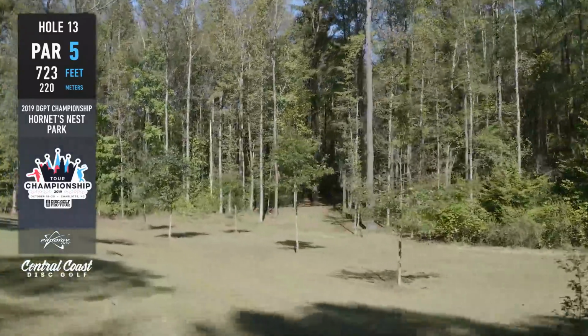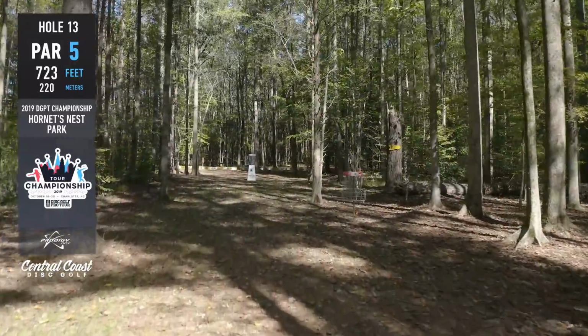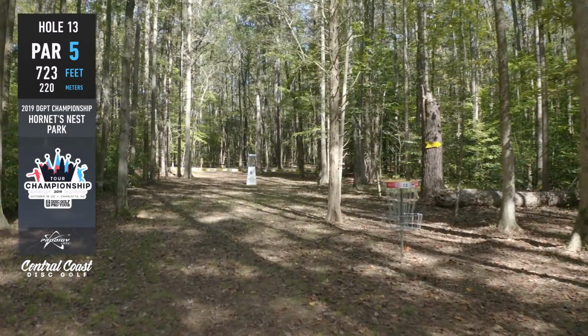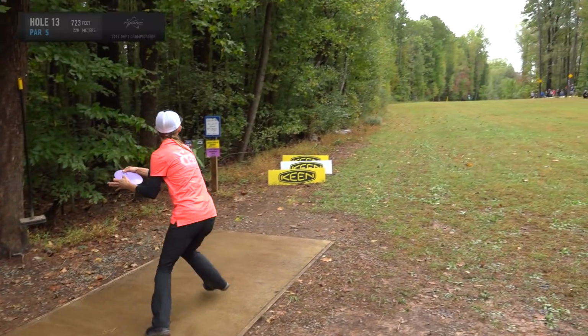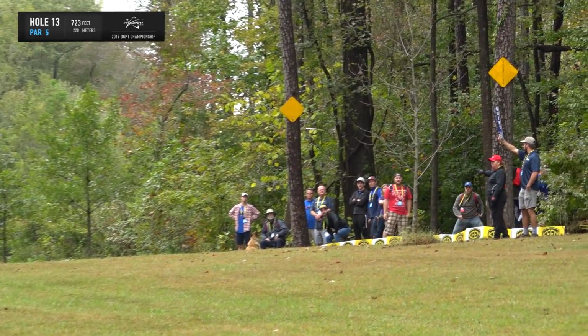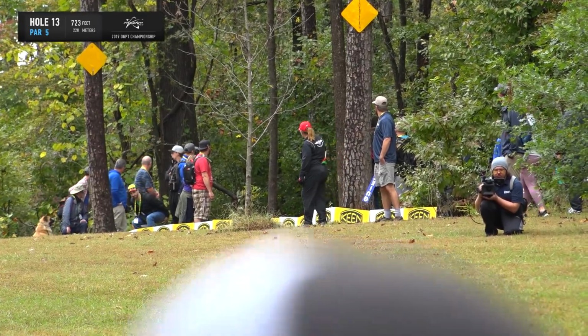We're moving into hole 13. It's a par 5 for these ladies, 723 feet. Really, this is one of the only holes on the course where we're going to see max distance drives. Yeah, this was a design change. We had John Houck come up, and he recommended this, as we see Paige just rip one. That's turned over. That one is not out of bounds, but she's on the tee of the next hole pretty much where she went to.